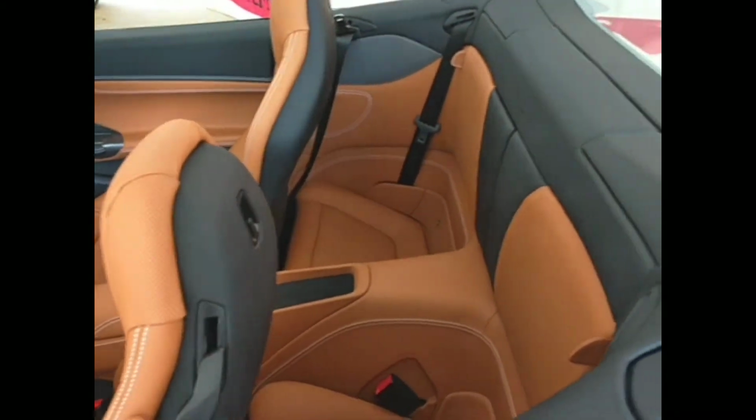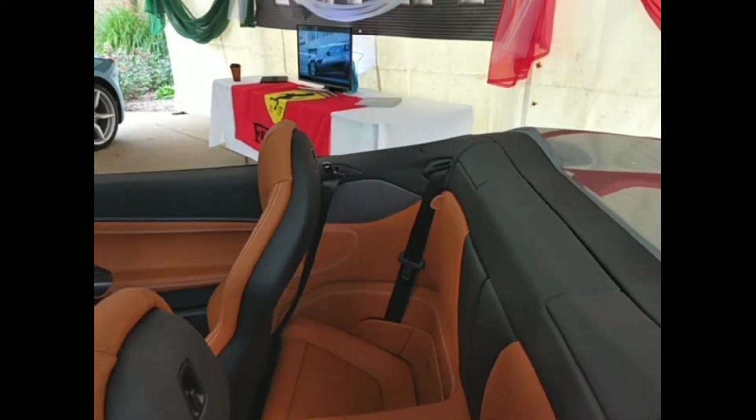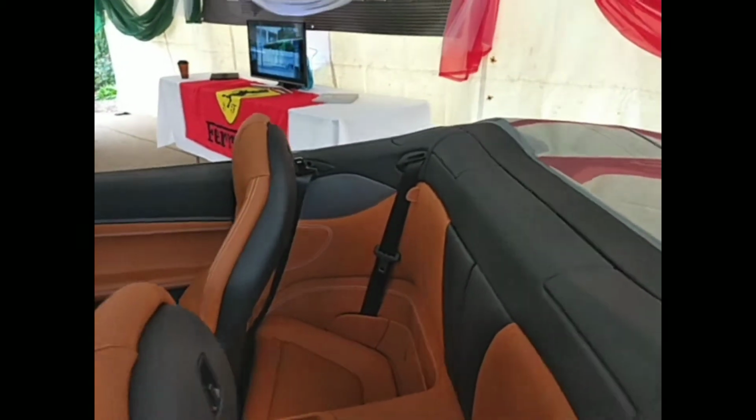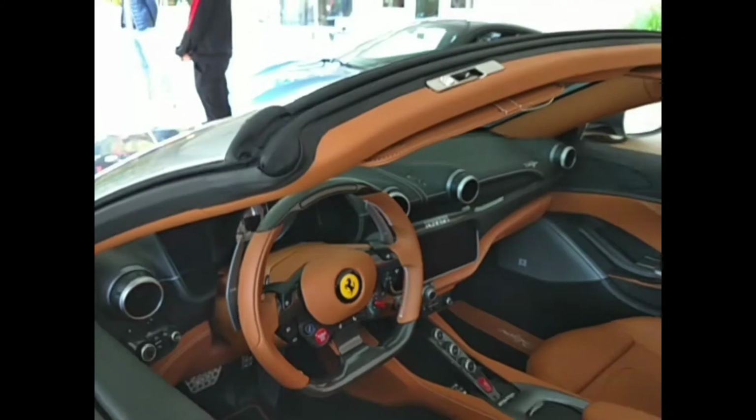I would hate to have to sit back here. There's only about 8 inches in between the seatbelts. It would be very interesting. The door handles are very odd, but pretty normal for a Ferrari. Everything is on the steering wheel, you can see.